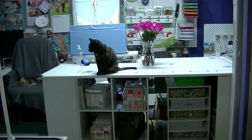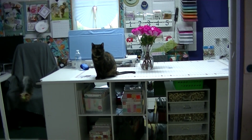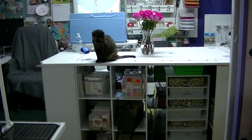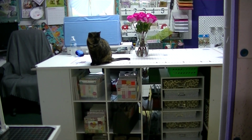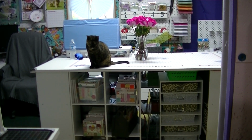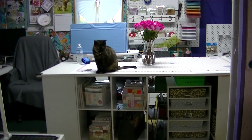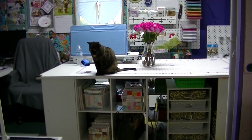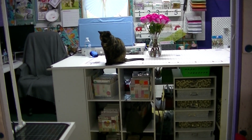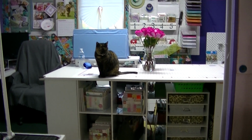So this is the doorway to my craft room. I'm having trouble getting far enough away. So, again, basement's not finished, and the craft room annex, you'll really be able to tell. And normally you'll hear the furnace in the background. I've turned the furnace and the dehumidifier off just for this tour. So that is my craft table, which sits in the middle of my room.